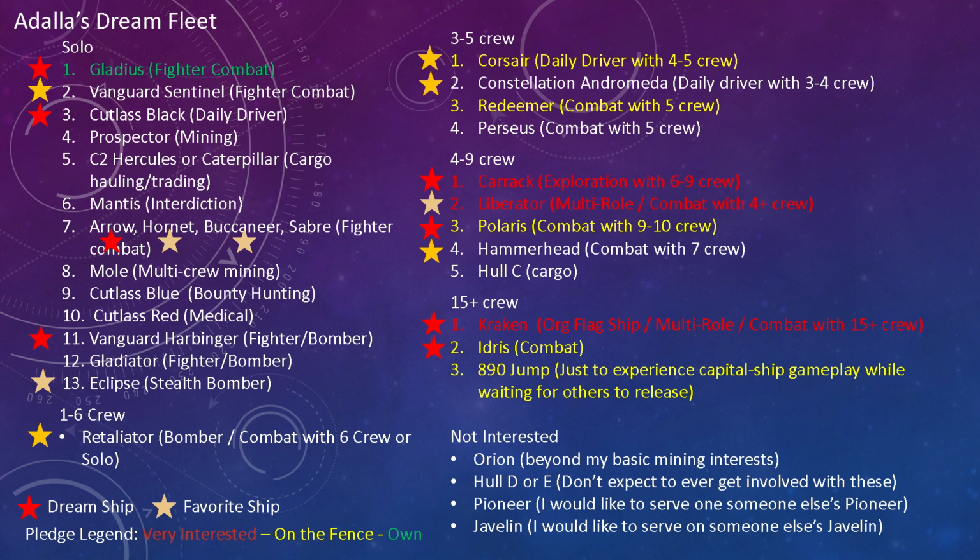So as you can see, the only ship that I have pledged is the Gladius. And just going through the rest of my solo list of ships, I would like a Vanguard Sentinel for fighter combat. A Cutlass Black would be my daily driver, Prospector for going out solo mining. The Hercules or Caterpillar, haven't decided which, would be my ship of choice for cargo hauling. The Mantis is because I can't wait to actually go and try interdiction, just pulling people out of Quantum. I don't know if it works properly, but I am definitely going to try it out in 315.